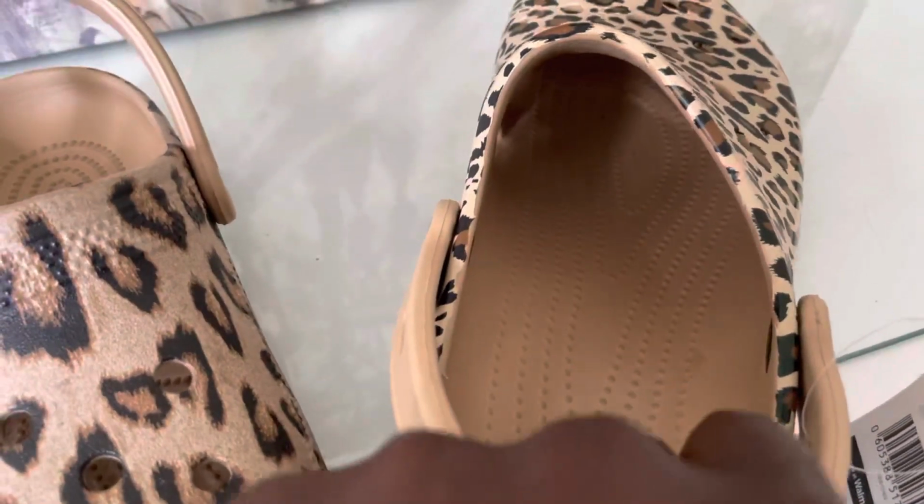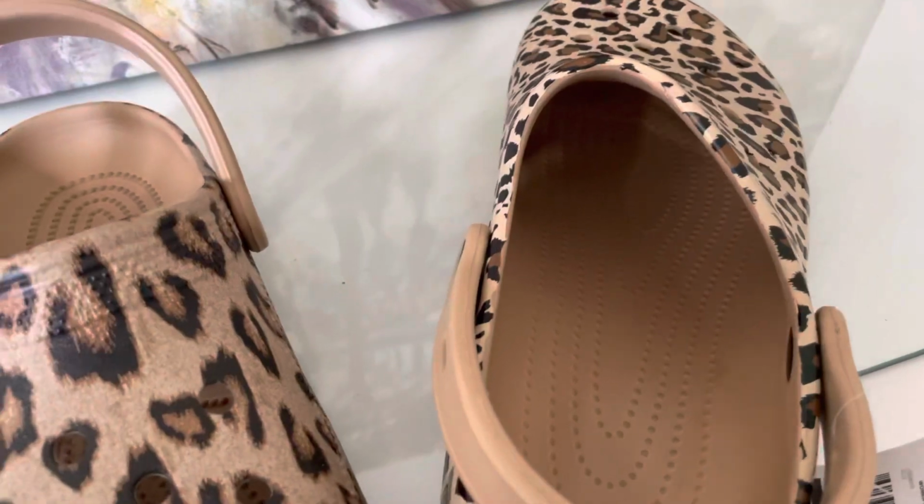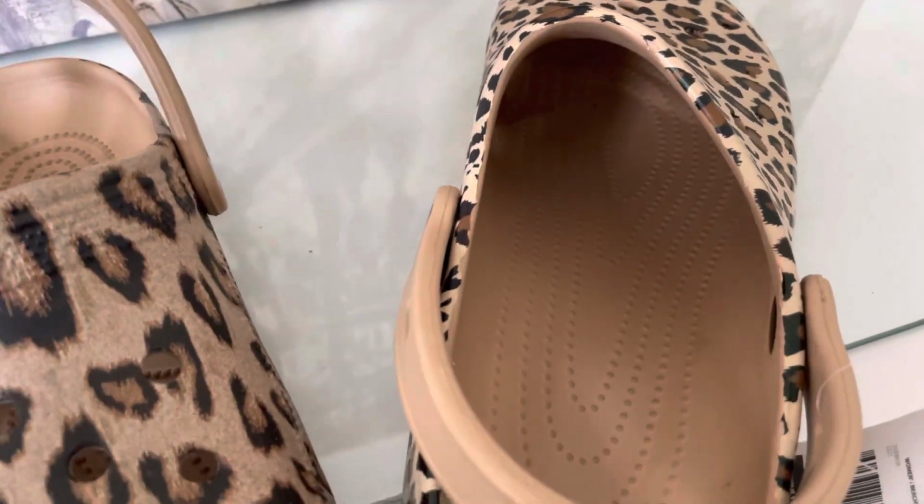Now, one of the things that I noticed is the inside here. This is the footpad, right? This is supposed to help your blood circulation. This was probably designed for nurses. They stand on their feet constantly. Now, here, these are too subtle.